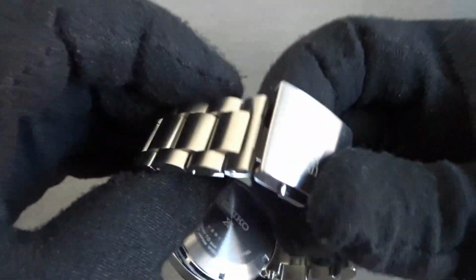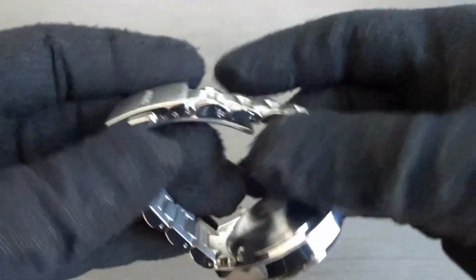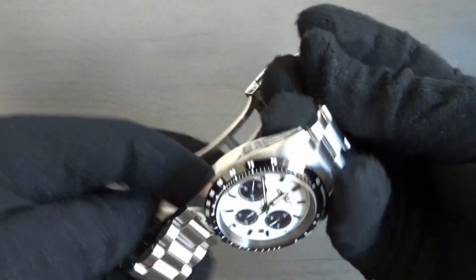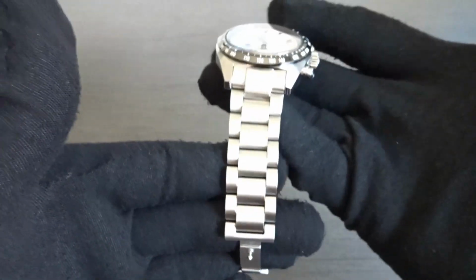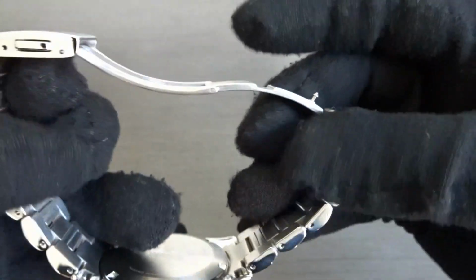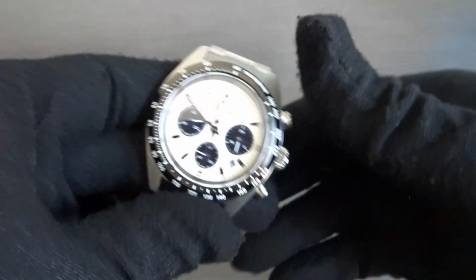I like to wear my bracelet snug, so I had to remove 4 links and use the outermost micro adjustment hole to suit my 6 3/4 inch wrist. There are no half links on this bracelet. The bracelet tapers from 19.6 millimeters to 17.7 millimeters where it meets the clasp. It has solid end links that I think integrate well with the case, and this bracelet also has a milled clasp. So I'm really impressed with the OEM bracelet and I find it comfortable to wear, so I have no plans on changing it out.